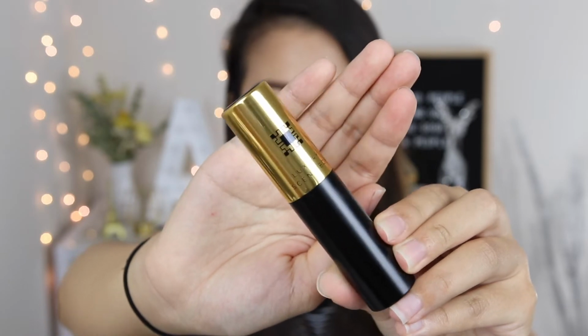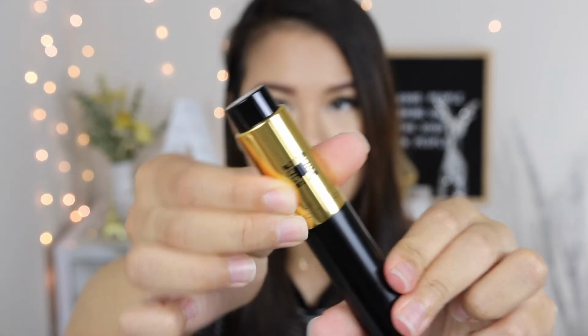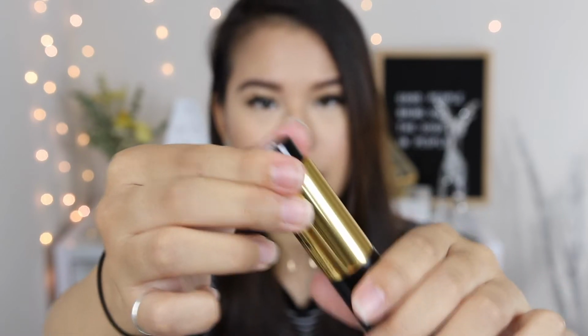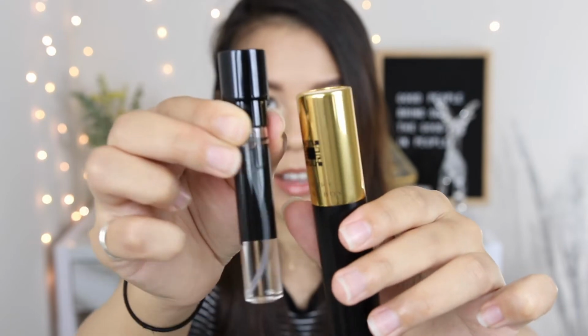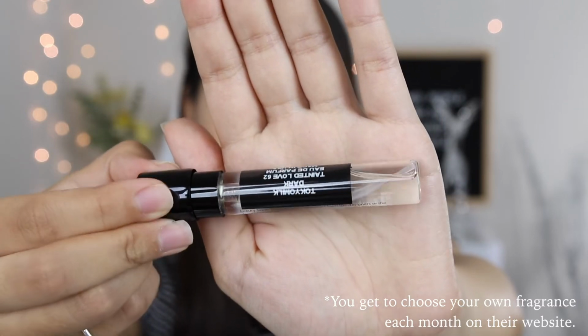So here is what you see in the case, and the actual product that you will be receiving every single month is the product on the inside. When you twist it up, it brings up the product, and usually you just spray it out with this little spray nozzle. But when you refill with a new product, you simply take it out, and this is what you will be receiving every month. It does have a little label showing what fragrance brand and what scent you're getting every month. This little sample size of the fragrance comes in 0.30 ounce, which is 9 milliliters.